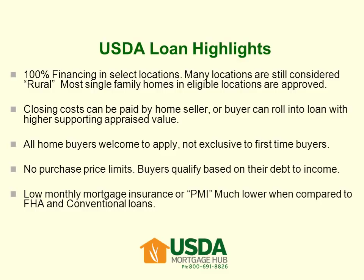Since there are debt-to-income ratio limits, like all loan programs, and there are also household income limitations for the program, that kind of naturally reduces the high loan amounts with the program.